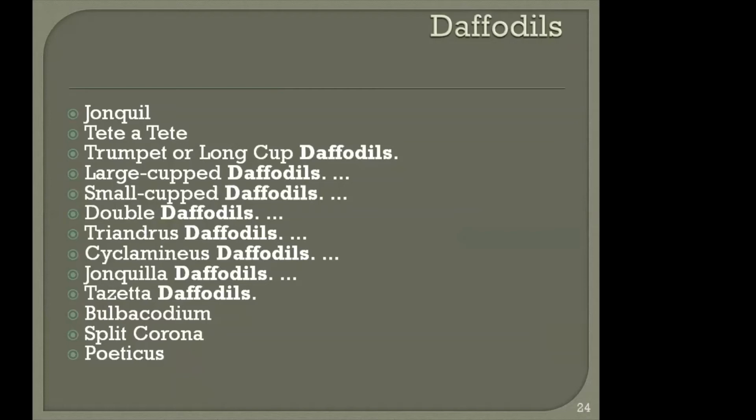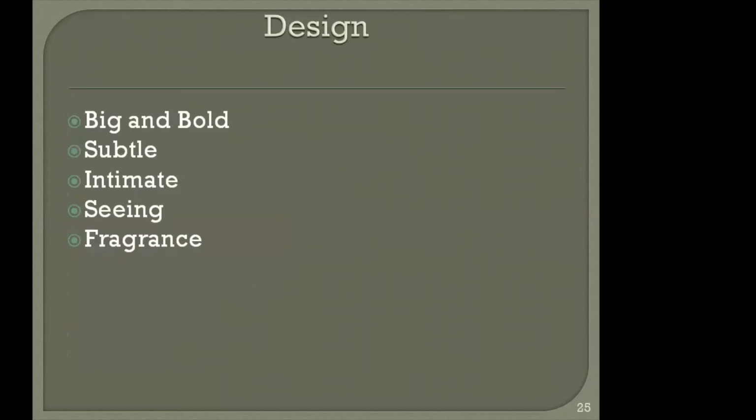The trumpet is the classic, the long cup, that's your King Alfred and your Dutch Masters and those kind of things. Large cup, small cup, triandrus is a reflex where you get three flowers hanging from the top of the stem, and then the others are just simply forms of the geometry of the flower.